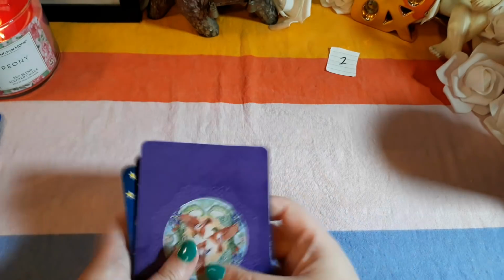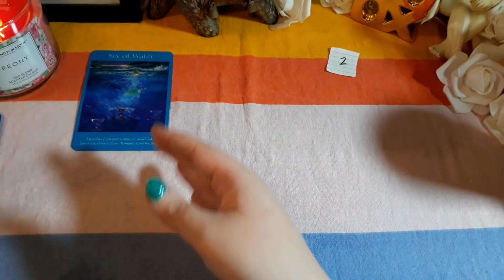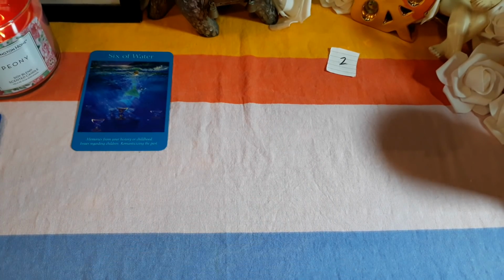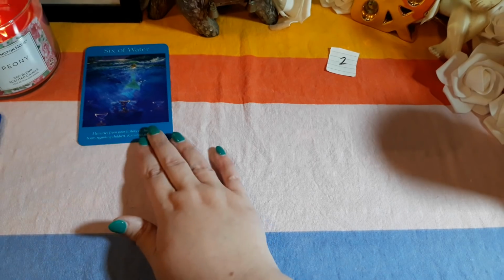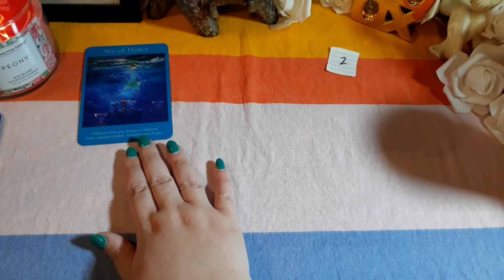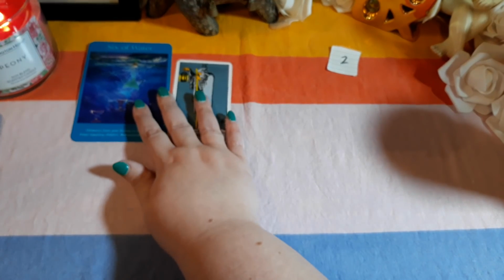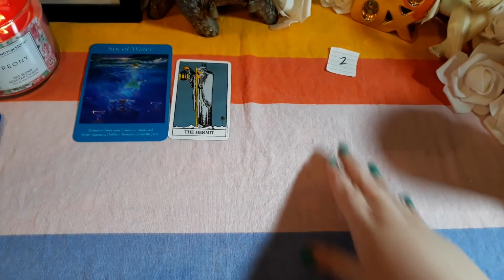All right, this is the reading for people who chose number 2. So first we're going to ask, does this person miss you? Well, we have the 6 of Cups, and this is about memories of someone. So this person, yes, they miss you. They definitely have very fond memories as well, because the second question we are going to ask is, what's their best memory? Yeah, they miss you.